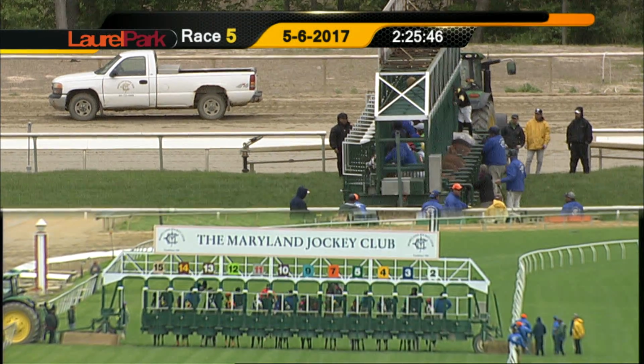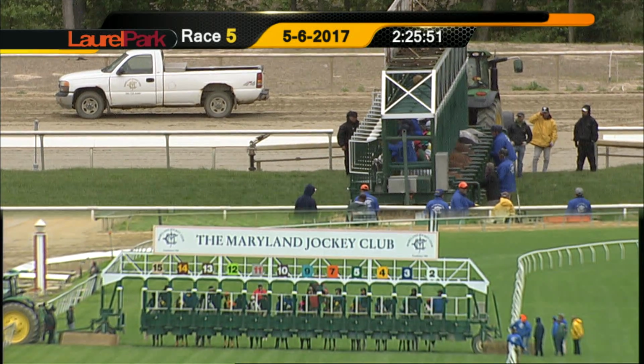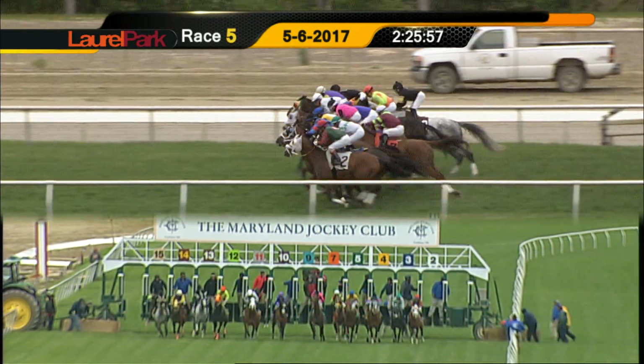Waiting there for 2-punch-2, active in the gate. Riders off. Settling down. 7-5 now on Flying Toby Childers, favorite, number 4. And they're off.